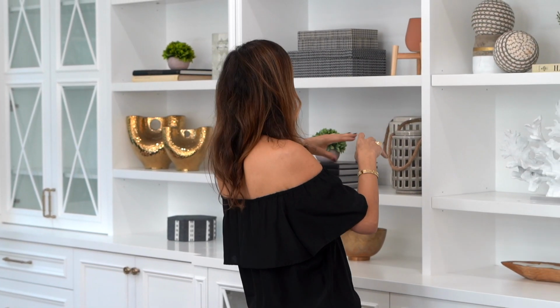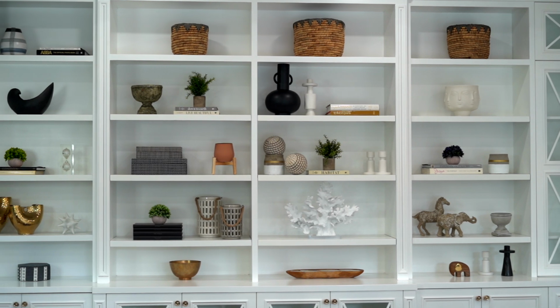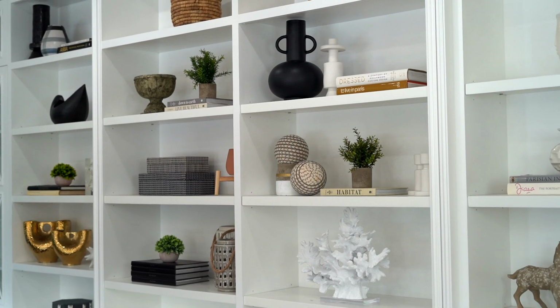Then I started with my favorite pieces. I always start with my favorite pieces and I work my way from the middle out. But I always like to make sure that there is a balance of color, height, texture. All of those things come into play, and you can certainly do this on your own. You just have to make certain provisions and you have to take into consideration certain things, which I'm going to show you in this video.